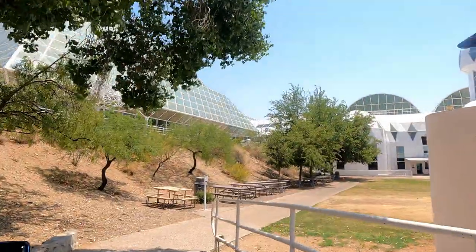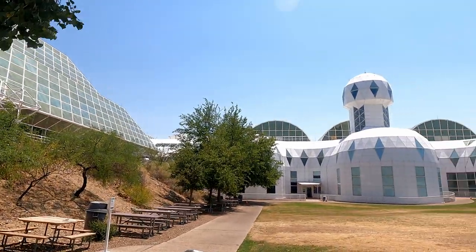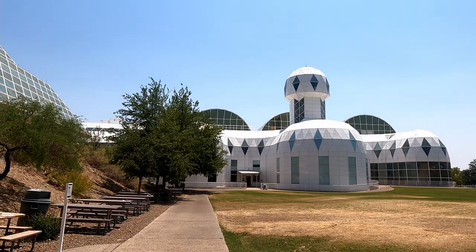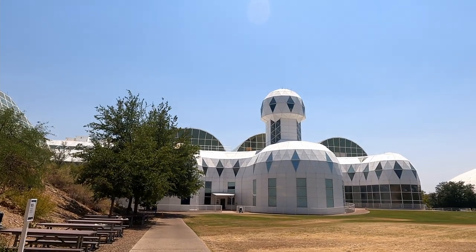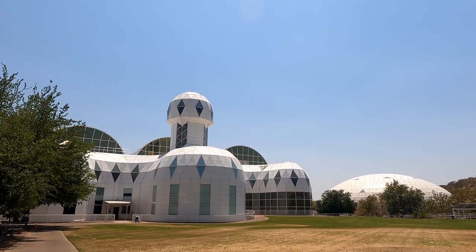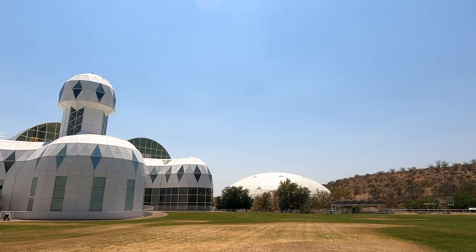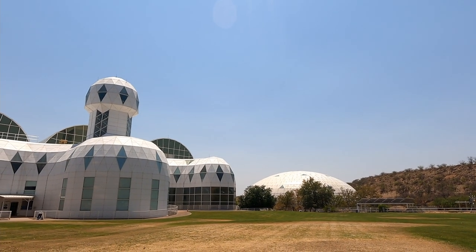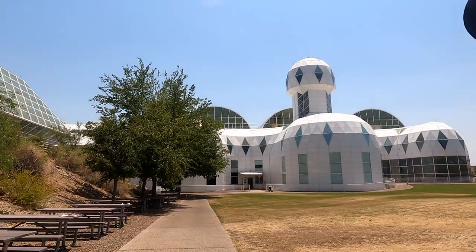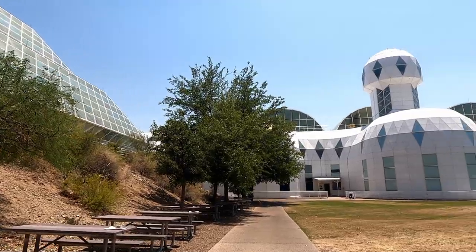What you're looking at here is the human habitat. This is where the Biospherians had their apartments, their kitchen, and some of their laboratories. At the very top here is the library. This provided them a 360-degree view of the horizon. The Biospherians rarely used the library due to the long spiral staircase that it took to get up to the top. Over here is the original airlock door. This is where the Biospherians entered and exited the facility. You'll be entering here today.